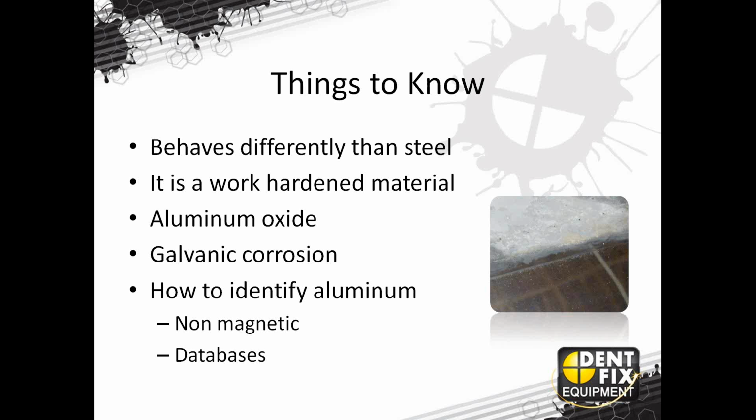It doesn't generate heat fast enough. That's why you need a capacitor discharge stud welder that will build up the energy and fuse the stud on using direct current once you pull the trigger. So that's another thing that you need to know. It's a work-hardened material. You need to soften it to pull it. It forms an oxide. In order to stud weld on it, you need to remove the oxide.